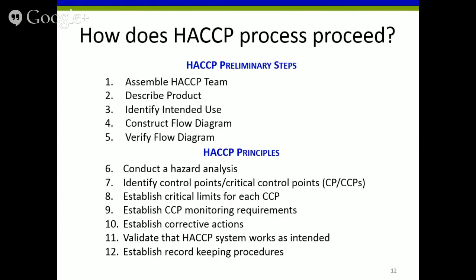So to conduct a HACCP analysis, there are two phases: the preliminary steps and then the basic principles themselves. The preliminary steps are to assemble a HACCP team of knowledgeable process experts in the operation, as well as a knowledgeable HACCP facilitator to go through the analysis itself. That team then describes the product that the analysis will address and understand how that product is going to be used, because those are both very critical aspects of the safety and hazard analysis and mitigation process.